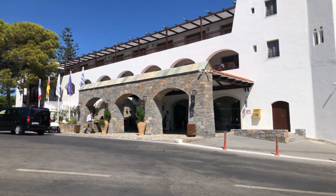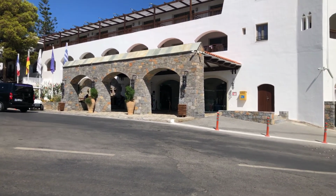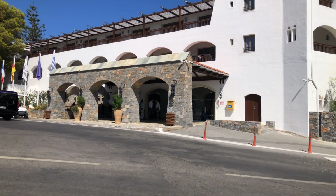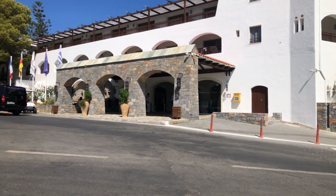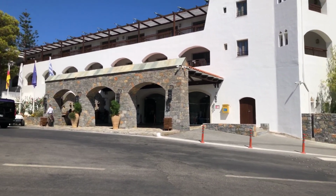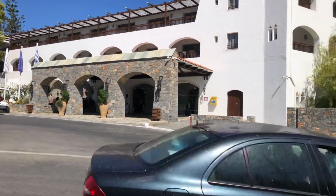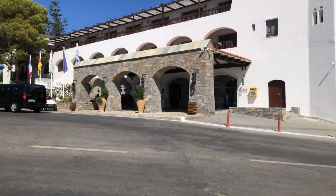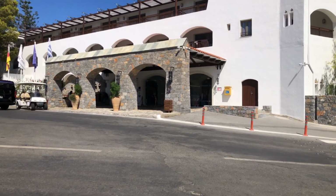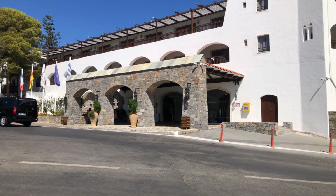Okay, so where are we? Well, I want to introduce you to this place. It's called the Creta Maris Beach Resort, and it's in Crete. It's in Hessonissos in Crete. It's easy for anybody to say, but I think that's how it's pronounced. And we're going to take you around and have a good old stroll through this place.